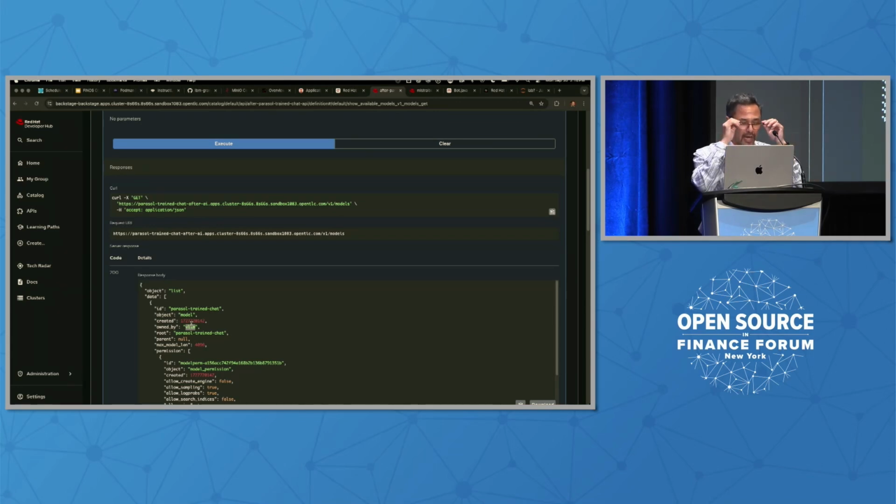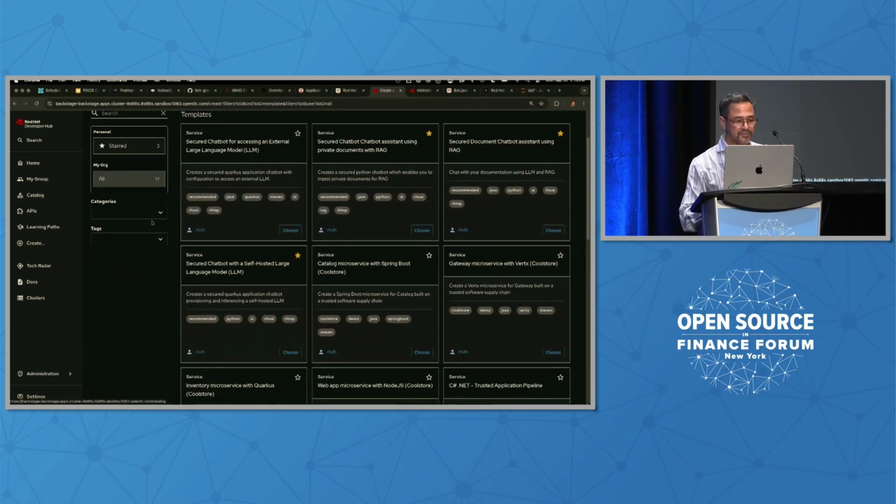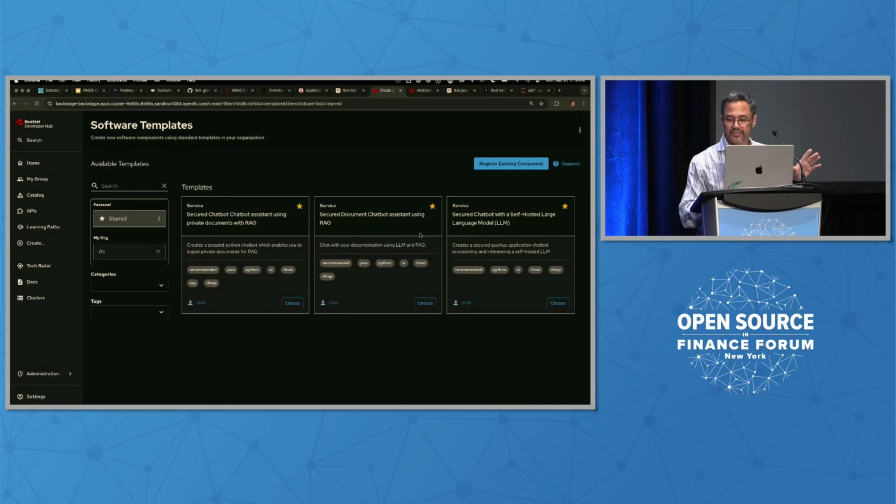Now you might be thinking, well, how did all this get set up? Well, let me show you this concept of the golden path template. So that's another capability within the Backstage universe. I can hit create here, and I can say I specifically want to look at a certain template, and I like this one the most here. Let's go hit choose here.